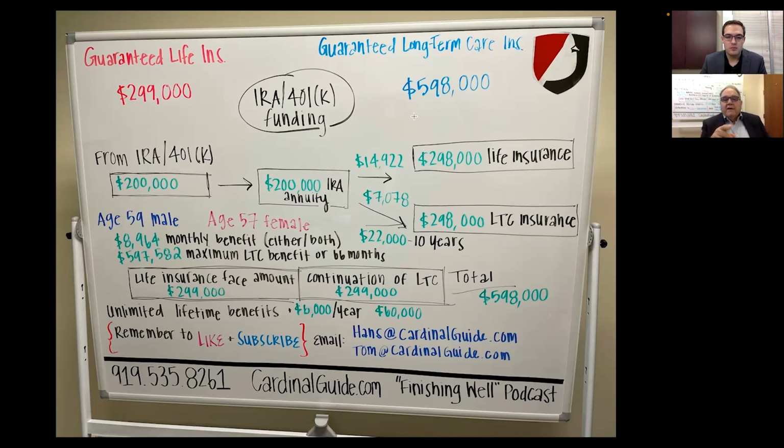the $200,000 IRA that you put in there by transfer is being transferred over into the life insurance and long-term care insurance. You'll notice that's $22,000 a year, broken down: $14,922 a year for 10 years goes into the life insurance, and $7,078 goes into the long-term care insurance. If you would be willing to pay another $6,000 a year for the long-term care insurance, we can remove that 66-month cap, or that $598,000 cap, and it becomes unlimited.